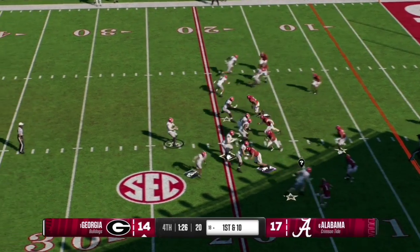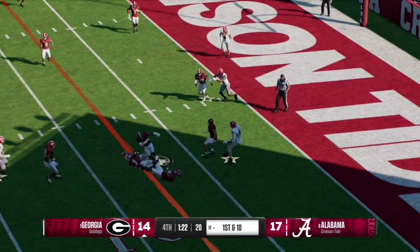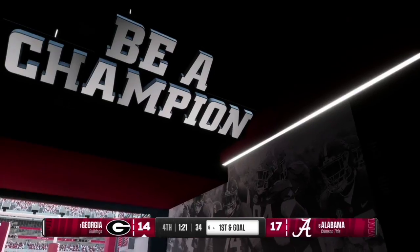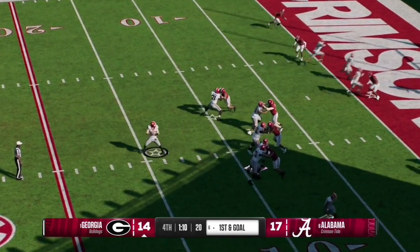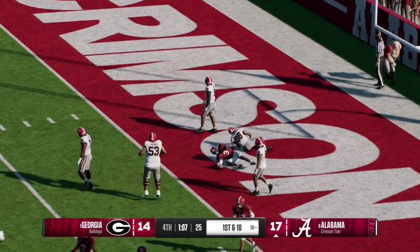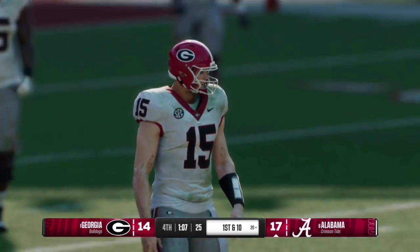Here on the play right after, on 1st and 10, Beck gets a check down and completes it to his running back, number 1, Etienne on the play, taking it all the way up to the 6-yard line. Here on 1st and goal, Bryant-Denny Stadium's crowd noise is at an all-time high, and Carson Beck throws it to two Alabama defenders, with number 3 coming up with the pick.